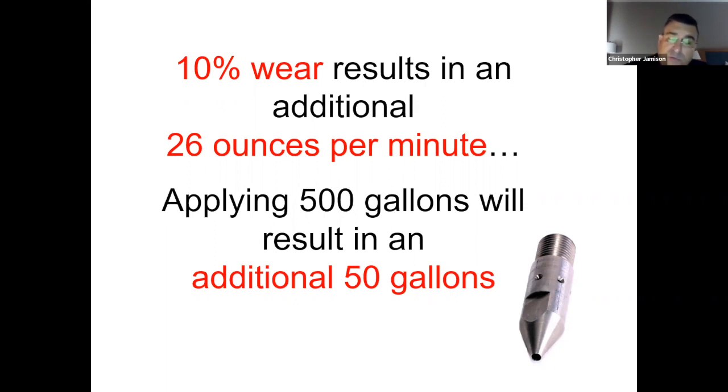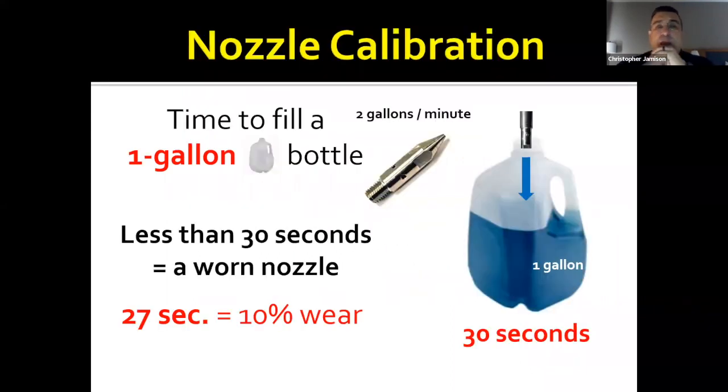Nobody wants to quote a job and find out later that it took an additional 50 gallons of product to finish the job, because that eats into your bottom line, into your profit margin. How do we know? We use a bucket, we use a milk jug, we use some graduated marked orifice that we can fill up and figure it out. All right, 1 gallon, 30 seconds. 10% wear is 27. We're just taking that 3 seconds off, and that shows us 10% wear.